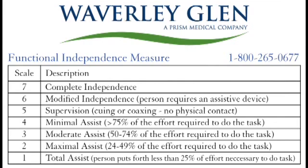A score of 7 means total independence, in which no helper is needed and the person performs the task safely, within a reasonable amount of time, and without assistive devices or aids. If a client scores 6 or 7 on the FIM scale, he or she is classified as being independent because another person is not needed to complete the activity.